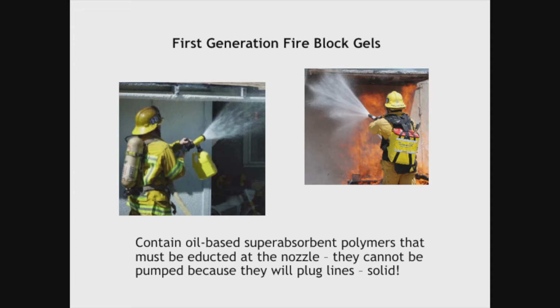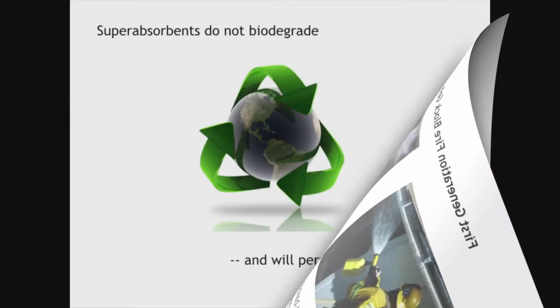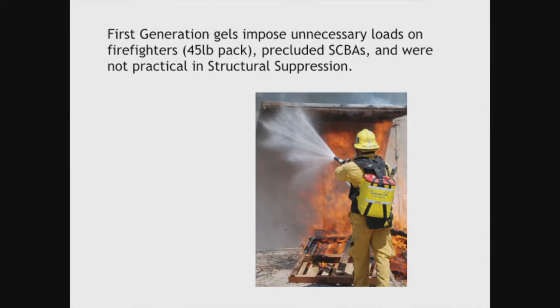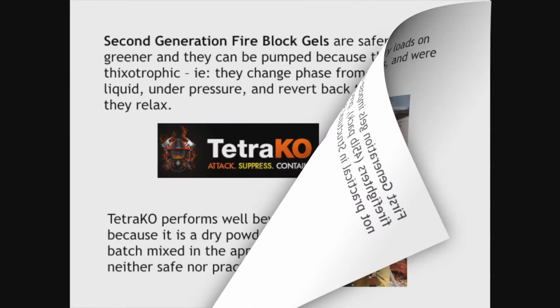First-generation gels swell when in contact with water and cannot be pumped at protection viscosities. They actually plug lines hard and must be ejected at the nozzle. They would persist in the environment for years, rehydrating with every rain. And first-generation gels imposed unnecessary loads on firefighters, precluding SCBAs, and were not practical in structural suppression.